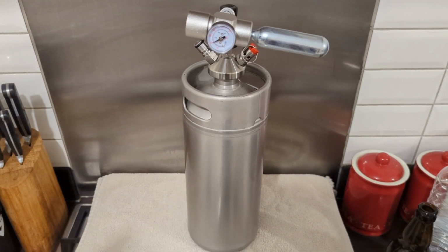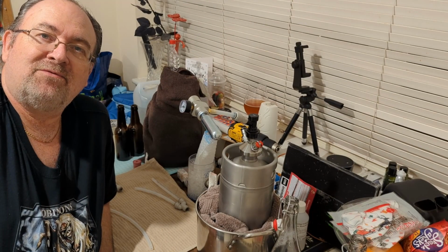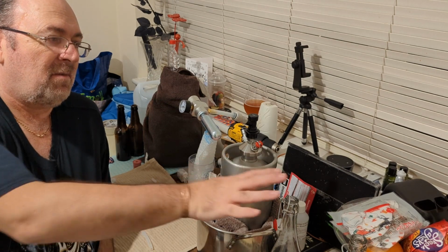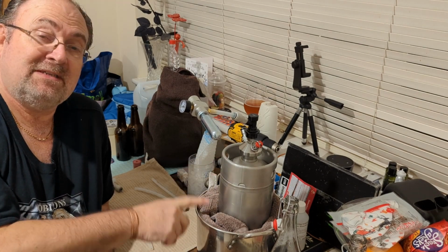It's only been in the fridge for 24 hours, but the Cyser is off for bottling. Right, getting ready for counter pressure bottle filling. This is my production line, so I've got my bottles here, my Cyser here. This is to stop the keg falling over once it starts to empty out.